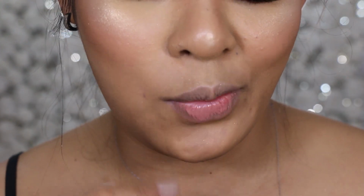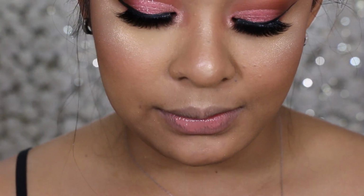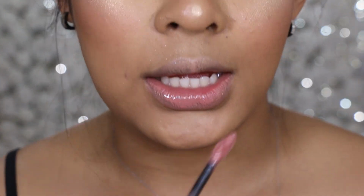So for my lip color today, I'm gonna be using the gloss, which I already did a little bit, and I almost forgot to mention, it's the Maybelline Wet Hot lip gloss in the shade 62 Charmer. So you can find this in any drugstore.